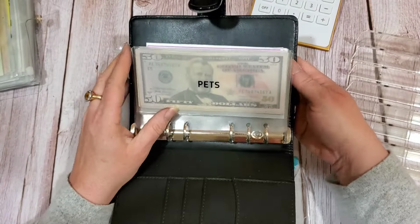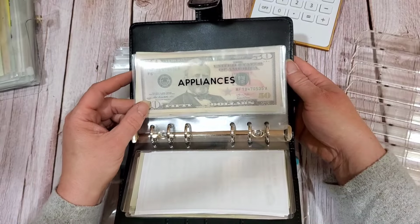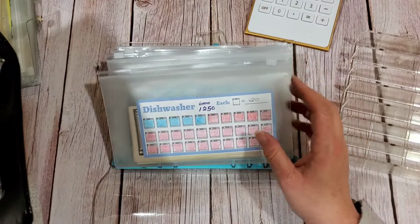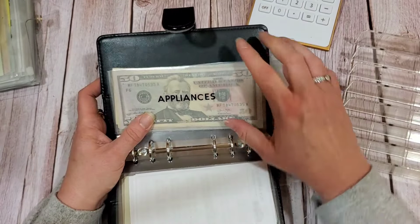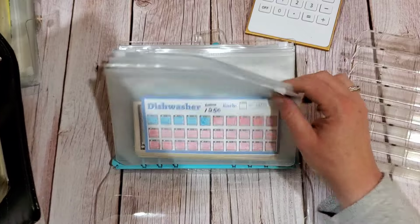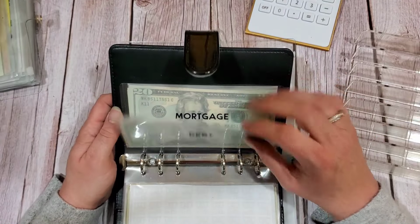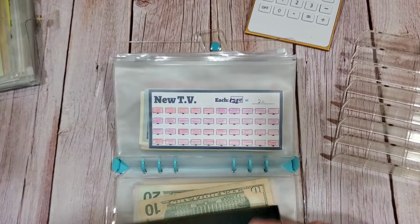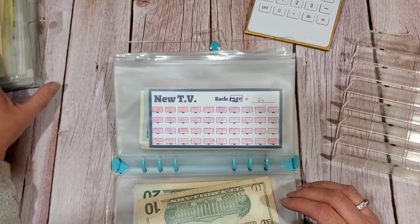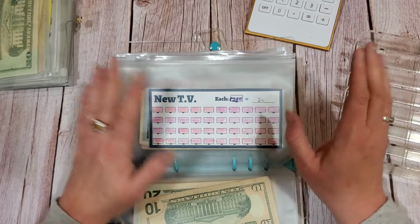This is my short-term binder for pets, car, appliances. I can actually, whatever I don't use here on dishwasher, it will go in here. And home repair and home renovation, and then just extra debt and mortgage payments. So I like that my short-term binder is getting smaller on items that I need between 1 and 3 years.